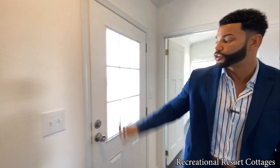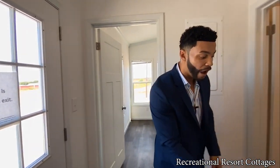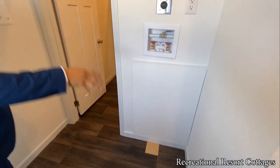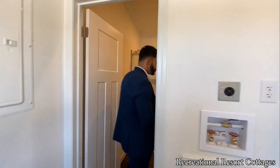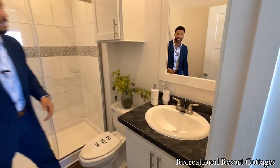And then right here, you're going to have your second exterior door. That's going to be where if you're out in the yard, you can come right into your home, right over into this area where your stackable wash machine and dryer would go right here, which would lead right into your bathroom. And in this bathroom, you know how we do it here at Recreational Resort Cottages. We continued this black Samba countertop right here.